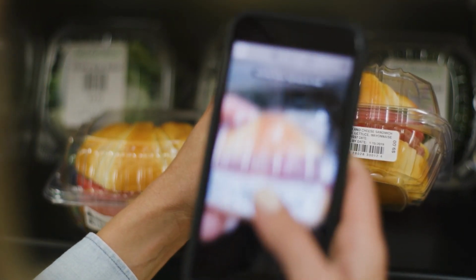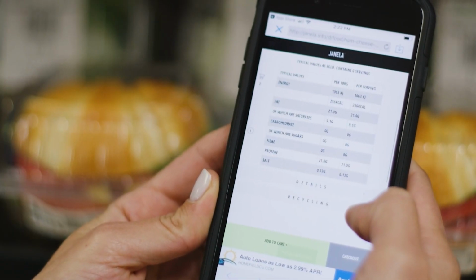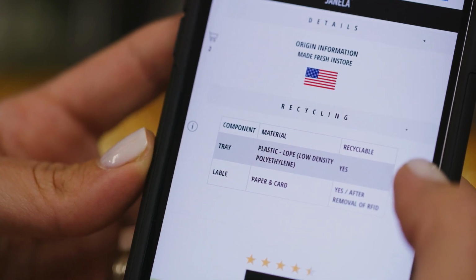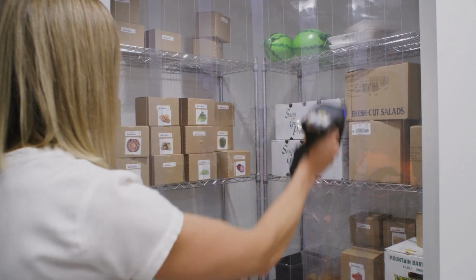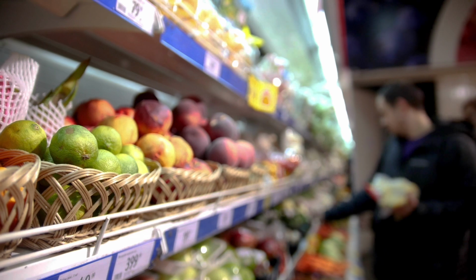Intelligent labeling solutions can encourage your consumers to explore beyond the label to find out more about the origin of its content or information about ingredients or allergens. At the same time, RFID technology can optimize your supply chain and inventory management and help to fight against food waste.